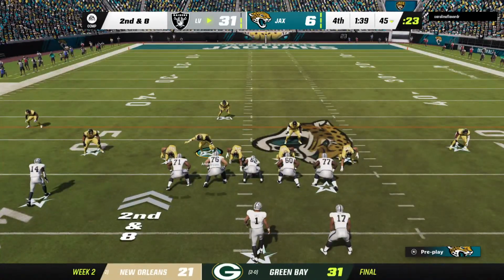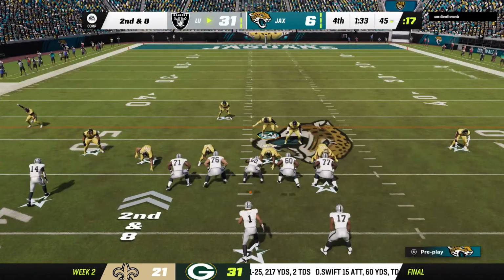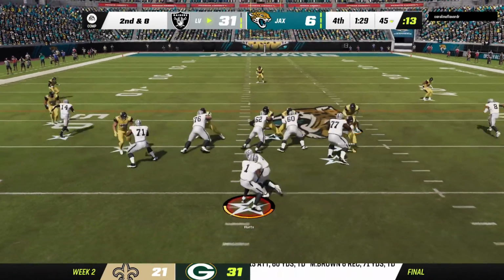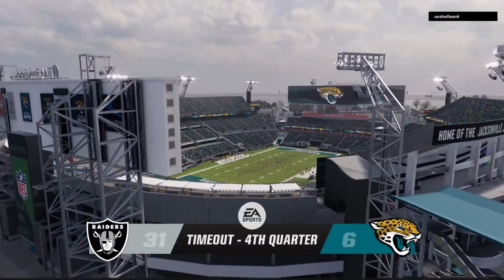Here's 2nd and 8. That one looks like he'll throw here. Oh, and Hurts is going to be hit and taken down to the ground.